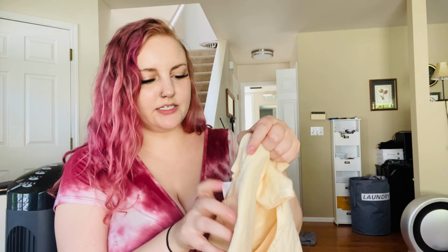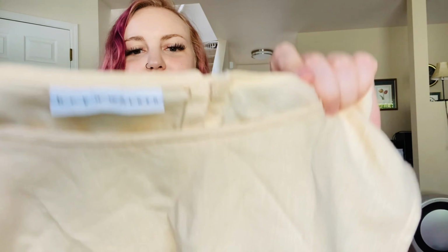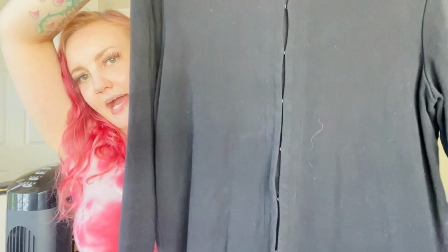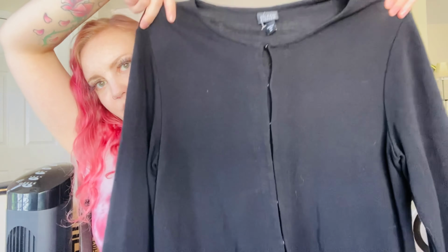Okay, next is brand Walker. This is a light yellow linen tank top, perfect for summer. Super cute. I've got an Eileen Fisher. There's no material tag on this. It feels like cotton to me, but sometimes their silk blend stuff feels like this. It's like a clasp closure, which is pretty unique.